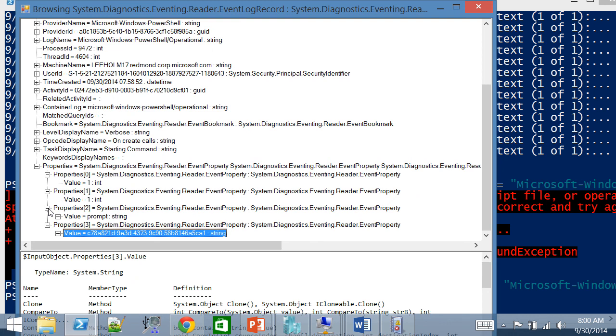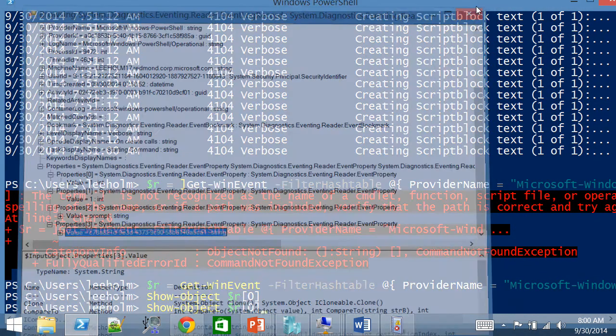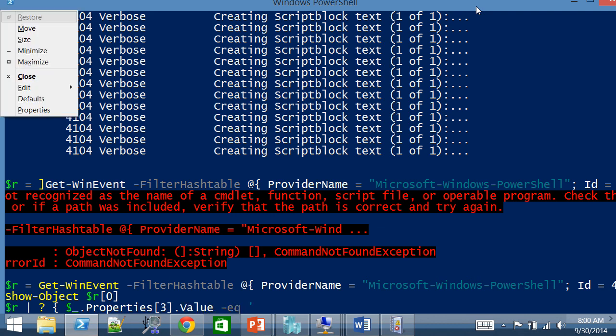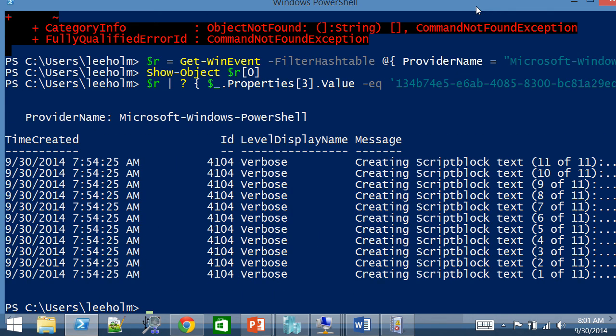So let's pretend that you've found something that you're interested in. Now you can join up based on this script block ID. This backticky weird thing was interesting, so let's figure this one out. Here, R was my list of events. Now I'm just checking for whenever the script block ID was the one I was interested in. Okay, so now we have the list of things that happened in that one compilation that we're concerned about.